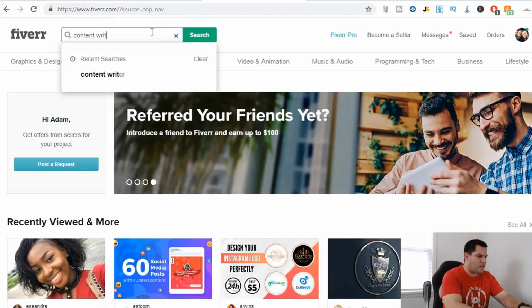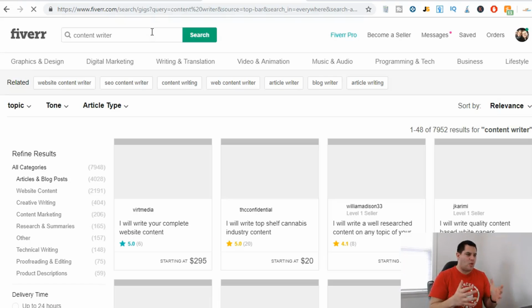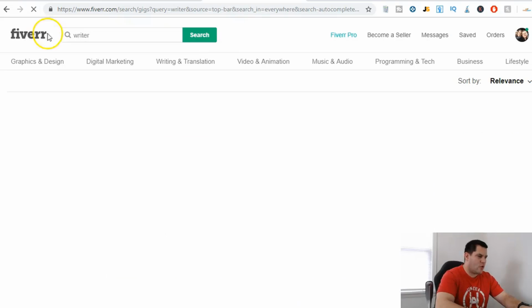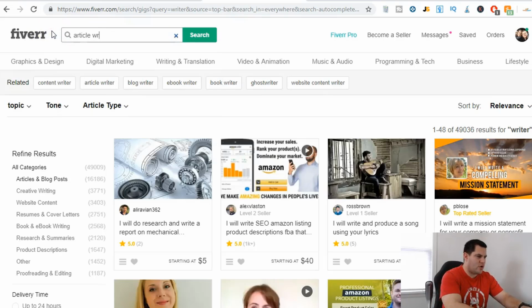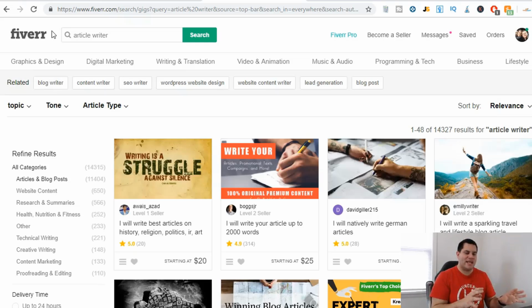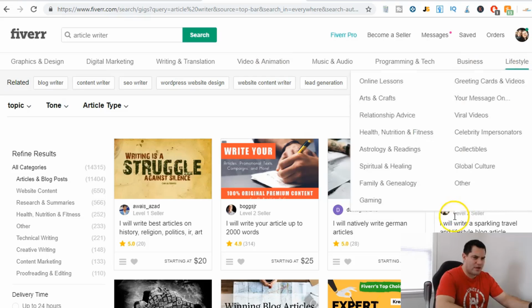Here's how it works. So I'm going to look for a content writer. I want to write articles. Now, when you go to Fiverr, you can type in content writer, or just writer, or article writer, something like that. And again, writing is what we're going to do. That's the service we're going to provide in today's video. But you can do stuff like traffic, you can create posts, you can do social media, bookmarking. There's so many things. SEO links, there's a lot of different options. Now, type in article writer.